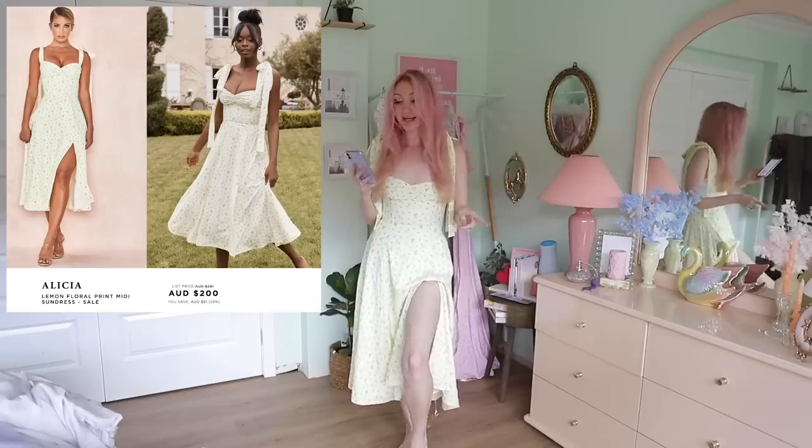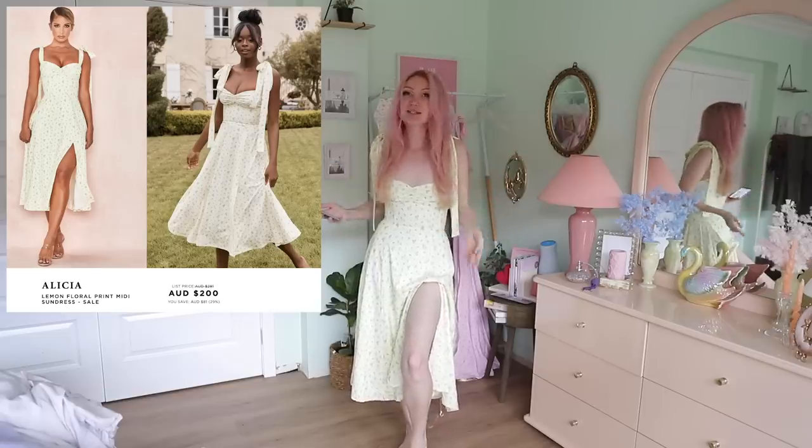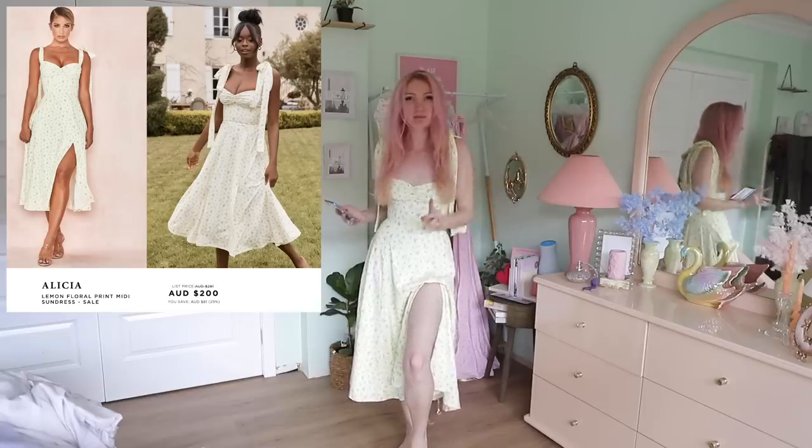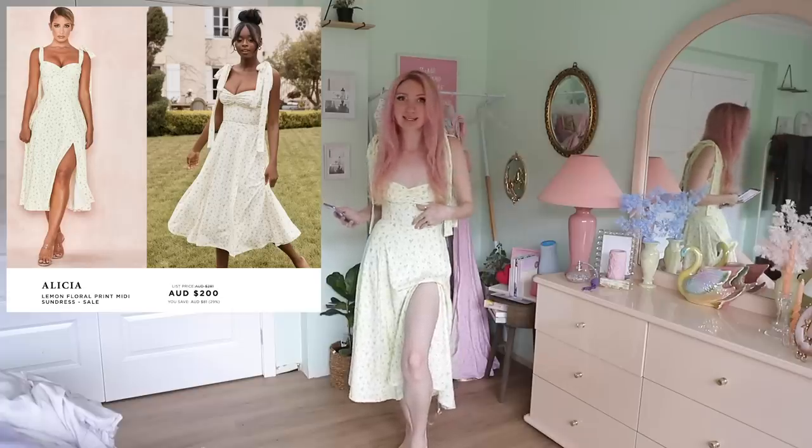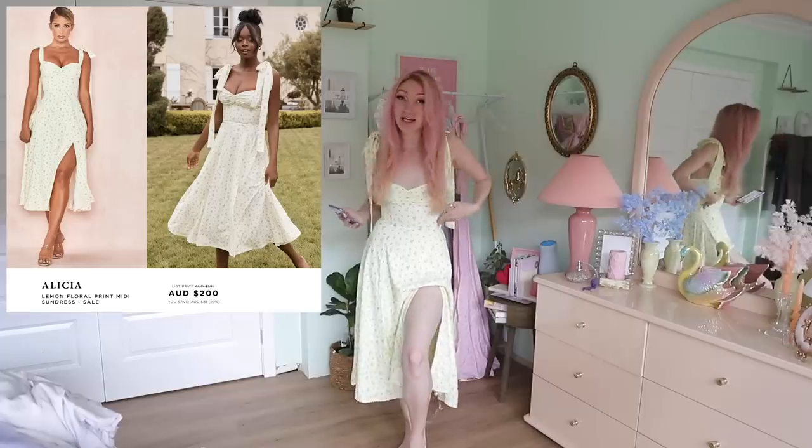So let's start off the try on with this dress. This dress is called the Alicia and I got it in a size small. Now I typically wear an Australian size 6, which in most size charts converts to an extra small. But I'm really glad I didn't get an extra small because this is actually quite tight around my waist.